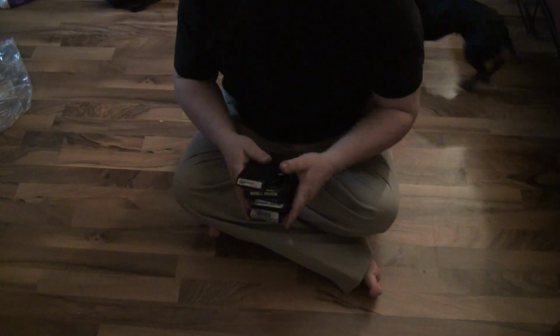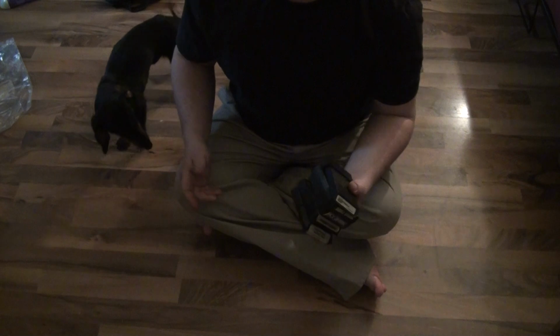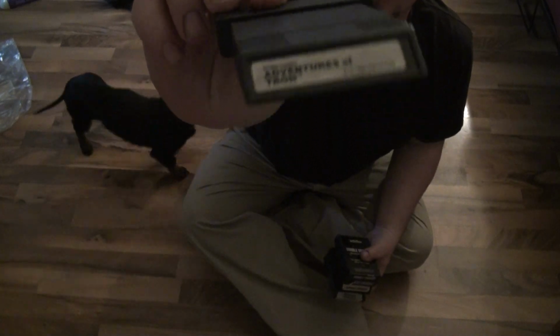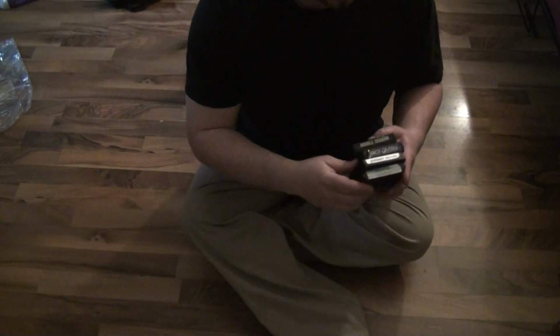All right, so check this out. I was at the Waterloo game swap yesterday and picked up a couple things. I'm gonna just kind of quickly show my pickups here. Got a couple of Atari games, Adventures of Tron.